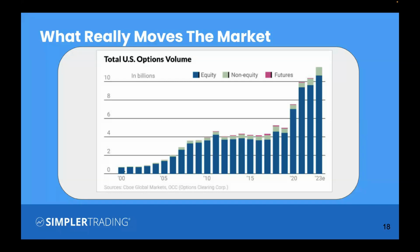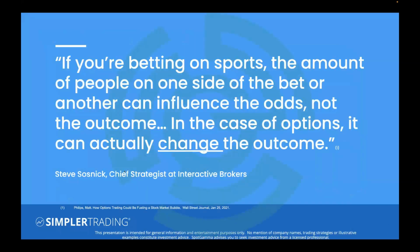So the idea here is that more options volumes should lead to larger hedging flows. I thought this was a very interesting quote from Steve Sosnick. This came out around the time of meme mania, but he basically said, in sports betting, the amount of bets that may occur on the Cowboys or the Red Sox or whatever it is doesn't influence the game. It changes the odds, but not the game itself. However, with options, because of this hedging flow, the increase in number of bets, the number of people buying calls or buying puts actually can change the way the stock trades. So when you and I go and buy more call options, that can make the stock rally as a function of these hedging flows. Whereas if we all bet that the 49ers will win the Super Bowl, they don't have a better chance at winning the Super Bowl as a result of that.